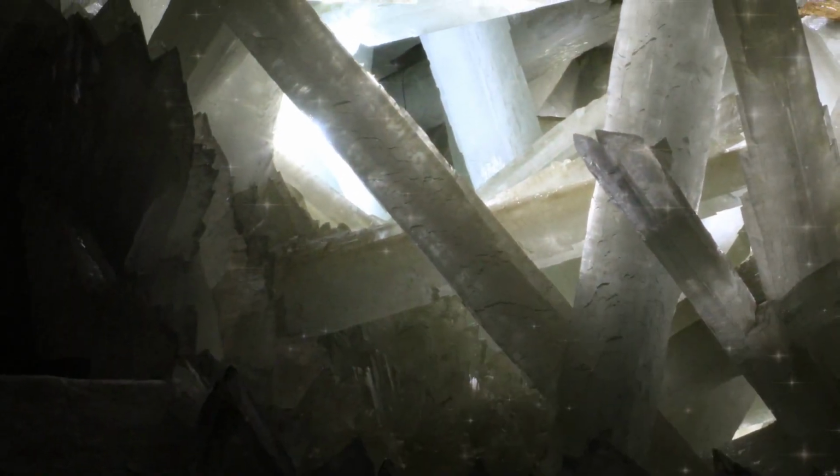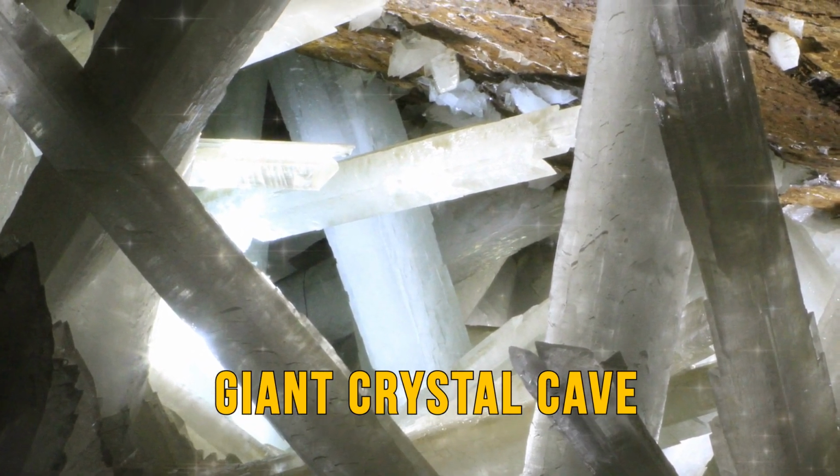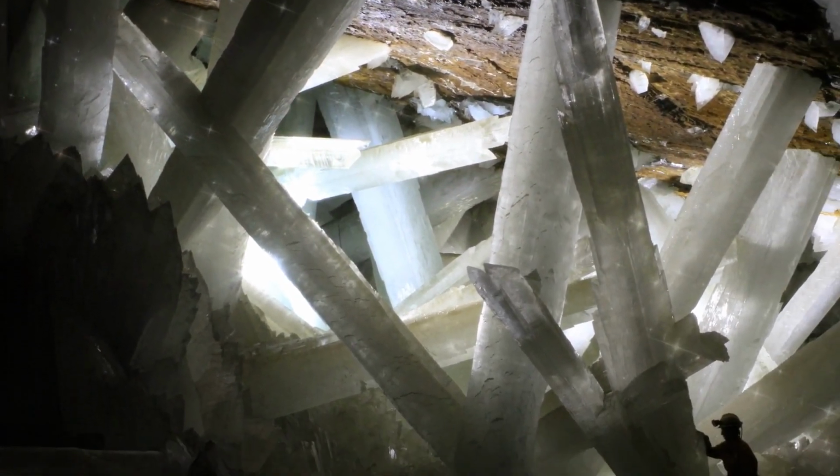If you're into dazzling shine, try visiting the Grand Crystal Cave in Mexico. You can only do so under professional supervision, but it's definitely worth it. Chances are you've never seen a crystal twice your body size.